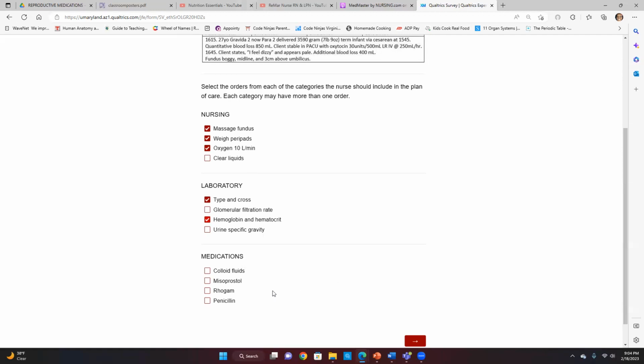Okay, what about the medications? I think the top one, the fluids, I think we need to give that. I'm not sure about the RhoGAM because it didn't say anything in there about she was Rh negative, but they may give it. I don't know. Well, the baby was born healthy. I don't know if the blood crossed or not.